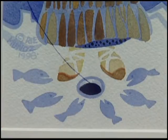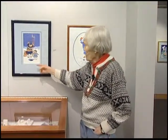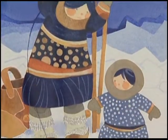This woman is fishing for tomcod and other small fish. And here's a painting of a woman that is fishing for king crab, and you see the hole is a lot bigger so that they could get the king crab out.